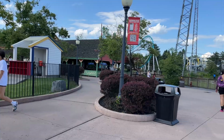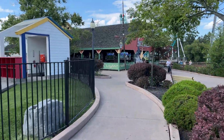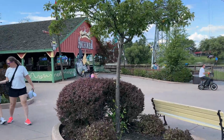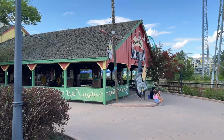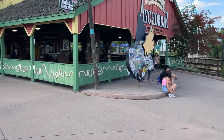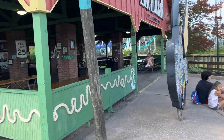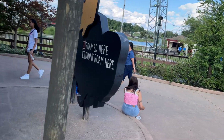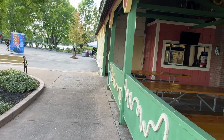There goes the Boomerang, which has the old Premier Parks name. They used to call their boomerangs Boomerang Coast to Coaster, and that never changed. Anchor Bar used to be a really good barbecue eatery. I'm not sure what's in there now. We didn't check it out. I like this moose head with all the license plates on it. And on this side, roamed here or didn't roam here. And of course, roamed here is checked because you obviously are there.